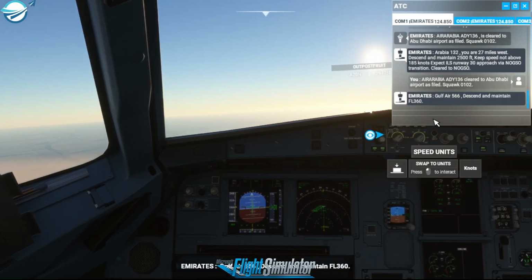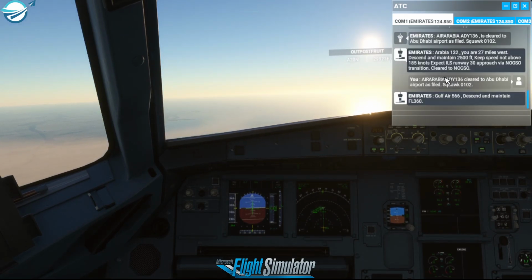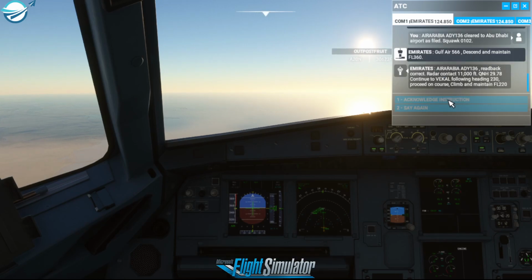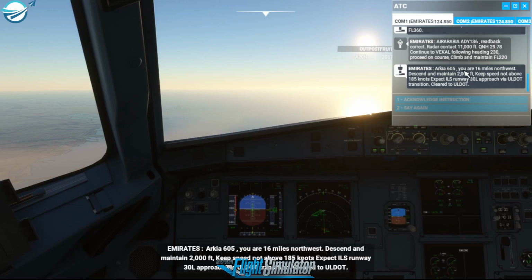Gulf Air 566, descend and maintain flight level 360. Air Arabia Alpha Delta Yankee 136, read back correct. Radar contact, 11,000 feet. QNH 29.78, continue turning and following heading 230. Proceed on course, climb and maintain flight level 220. Okay, make sure to hold heading 230. You are 16 miles northwest. Descend and maintain 2,000 feet. Keep speed not above 185 knots. Expect ILS runway 30 left approach via altered transition.